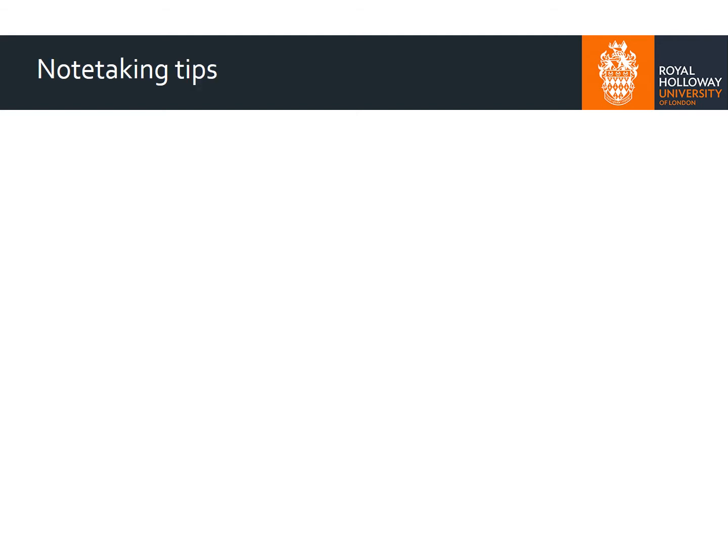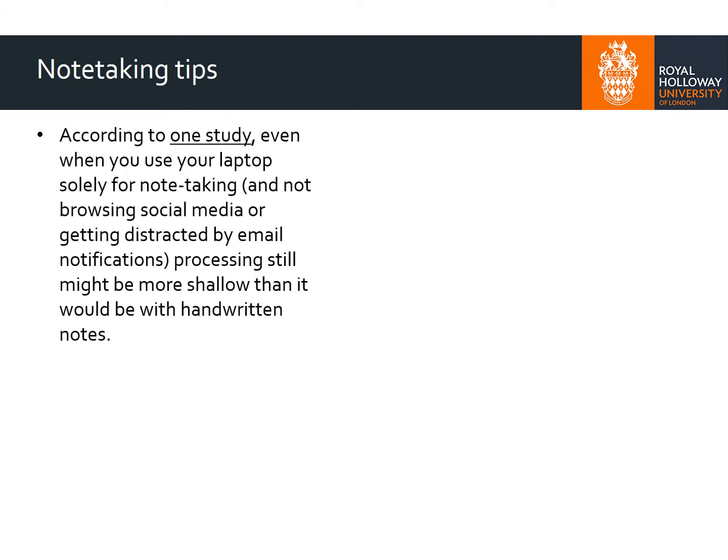So how can you practically improve your note-taking? First of all, I would consider how you're actually taking notes. Consider using a pen and paper and taking handwritten notes rather than using a tablet or laptop. This may not necessarily work for everyone, but some studies have shown that taking notes on a computer may be less effective, even if you aren't distracted by things like social media or email or news or the internet. So consider trying to take notes by hand.